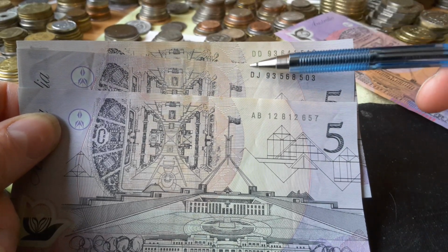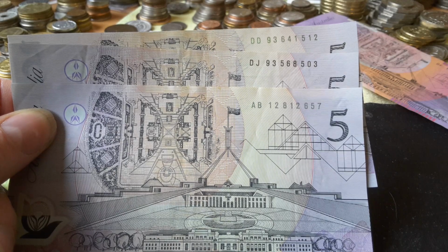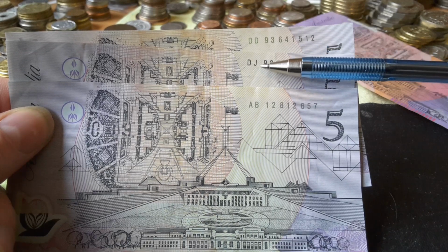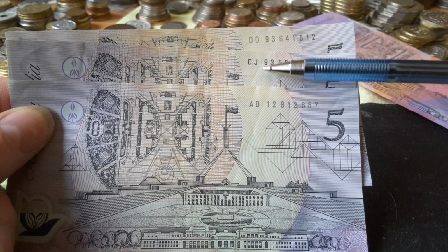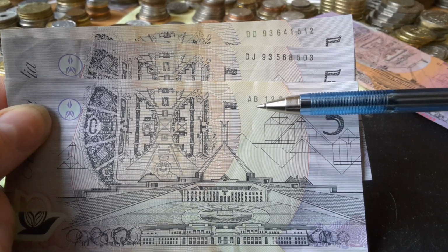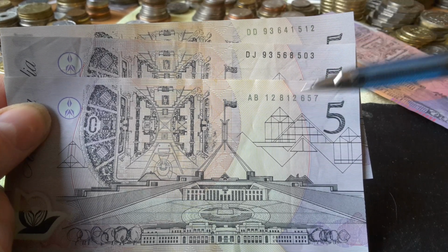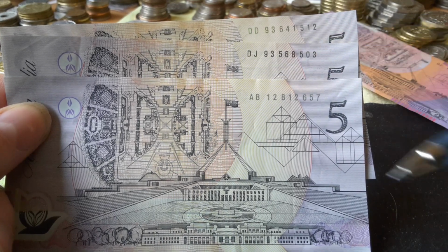This one has a first prefix of BA and the last one of EA, because the middle number is 93. So you shouldn't get confused with these ones, because the first 92 is AA and AB. This one didn't actually have AA and AB. The 95 actually did, but those were generally issued in folders.